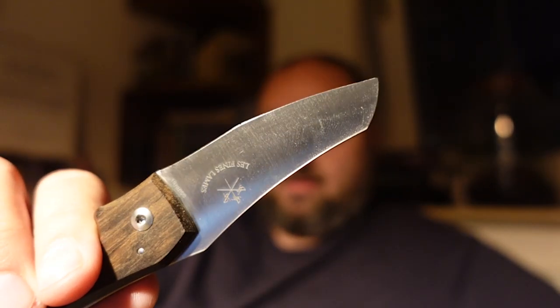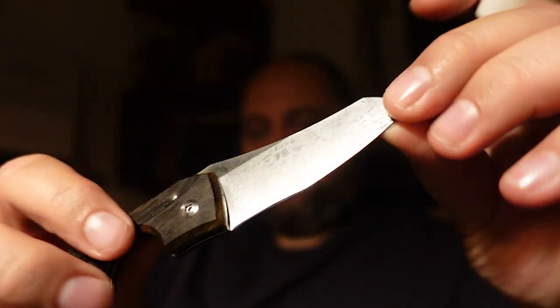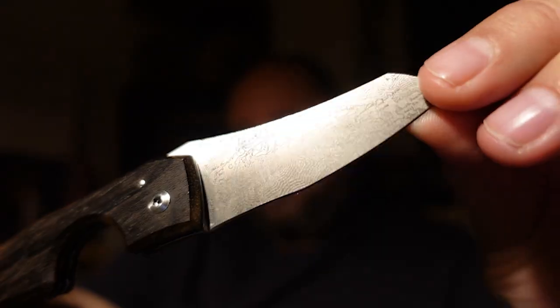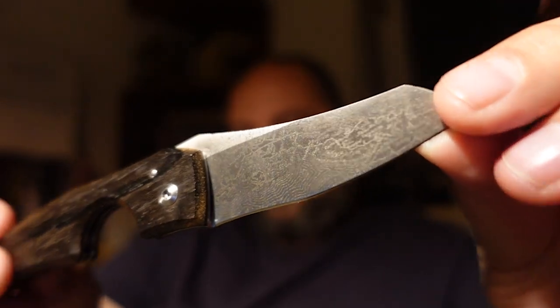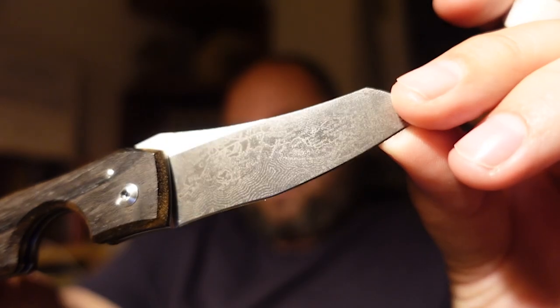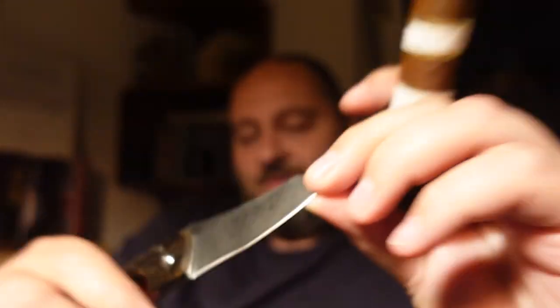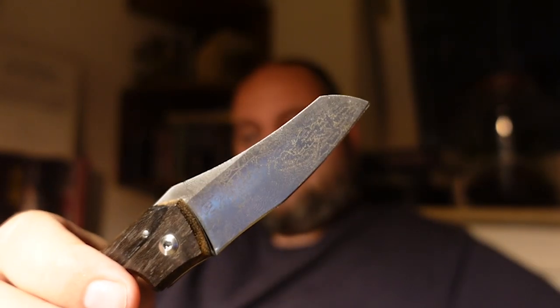So that's the one side, right? And here is the other side. And now that's tricky because it's lasered in. Here you can see it a little bit. That's the map of Cuba in there. You cannot see it really well, but if you're looking closely at it, that's looking kick-ass, guys, really.